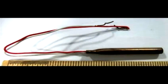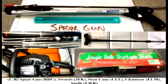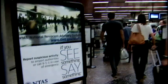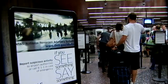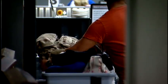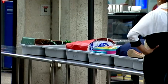Other dangerous items on the 2012 list: a live 40mm grenade, an inert detonator found in a passenger's pocket, a spear gun, swords, a stun cane, a chainsaw, and shells. When there are lines, it's because of these silly items that people shouldn't be bringing to the airport, that people know better about, but we have to take our time to find these items to keep them off the airplane.